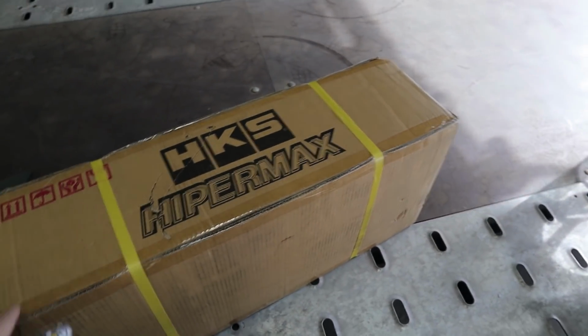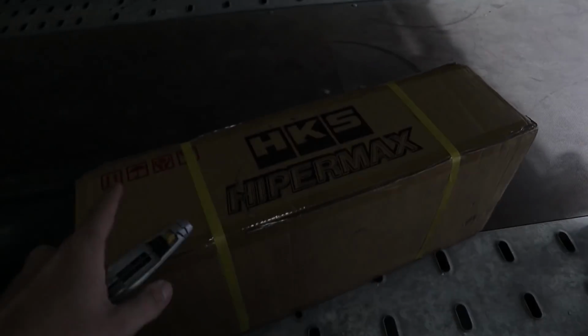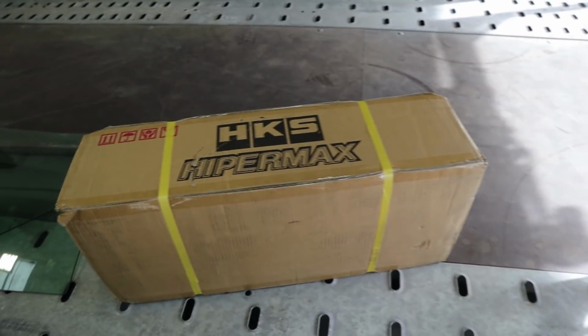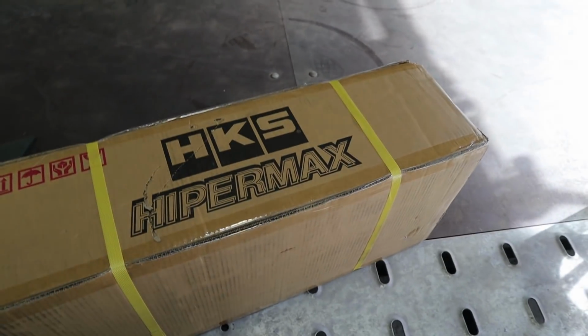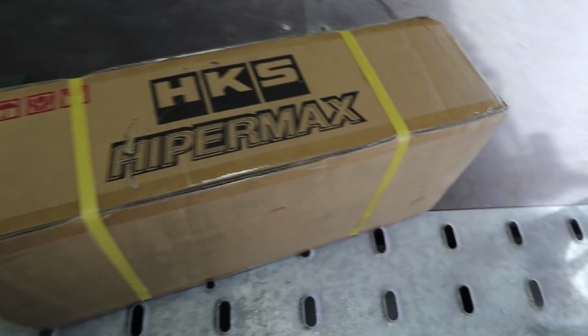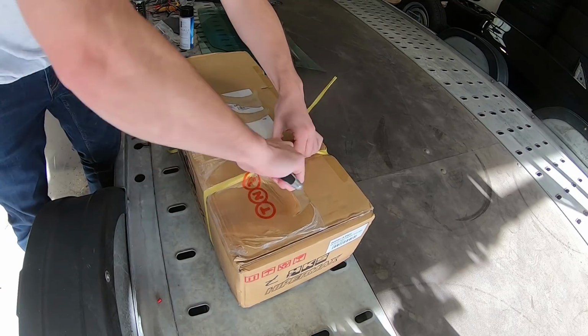This turned up yesterday. I literally picked the car up yesterday. When I got home, these were waiting for me. So big thank you to Torken, as always, for supplying those really quickly. I literally messaged the guy like 2 days ago saying, can you get hold of any parts for the Supra? And then the next day, these turned up. So big thank you to them. Good start.